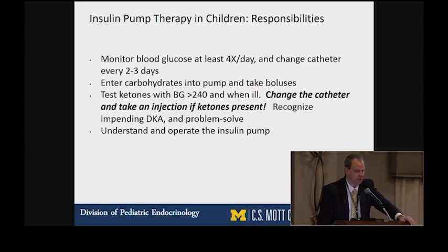The most important thing for somebody on a pump is when their sugar is high, they must check ketones. So a combination of a high sugar and ketones on the pump means that your insulin level in your body is low and your liver has turned into a ketone producing factory. Okay, this is the biggest issue with pumps because no longer do they get that daily injection of long-lasting insulin to protect them from making ketones.